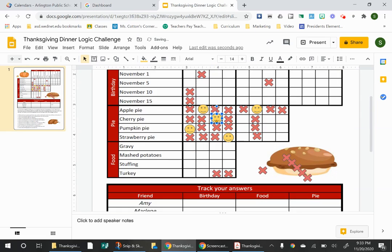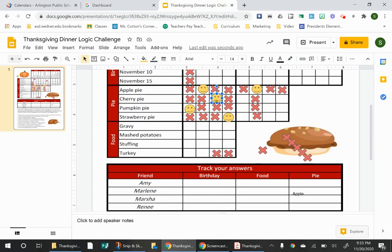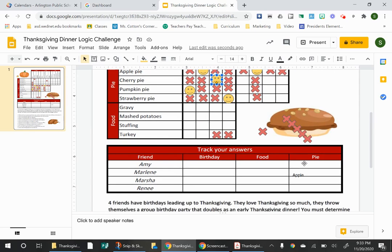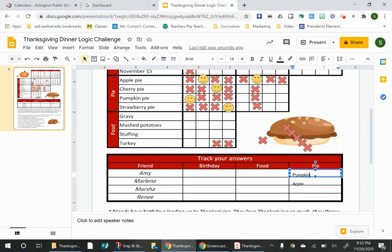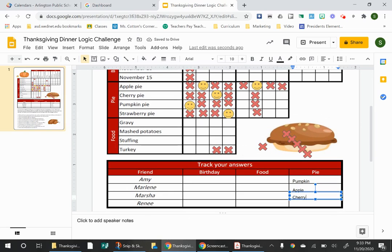So let's go ahead and fill in some more of the information that we know right here. Amy brought the pumpkin pie. So we click here. All right. Marlene brought the apple pie. We already did that one. Marcia brought the cherry pie. And Renee brought the strawberry pie.